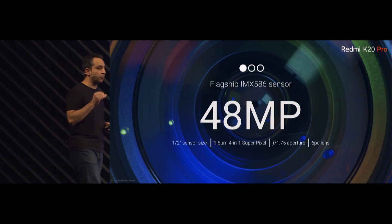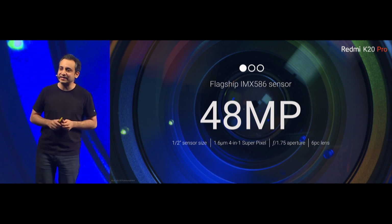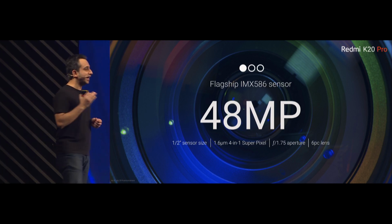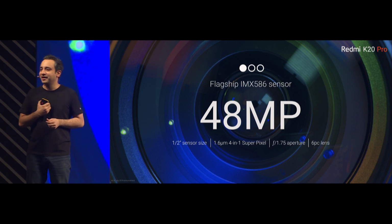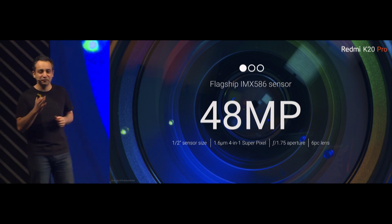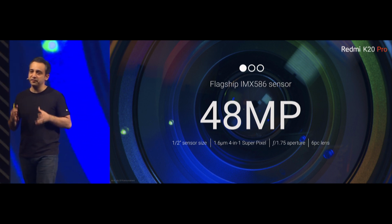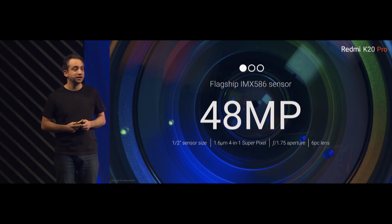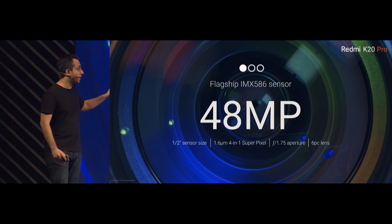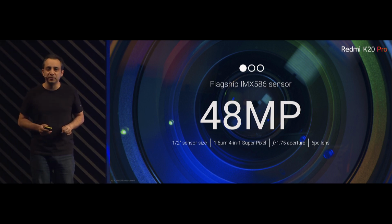Let me talk a bit more on the 48. Now, this is the Sony IMX586. It is the highest resolution camera sensor available today, and if I can probably say that, nobody knows 586 better than Xiaomi does. Right? We've got it on the most amount of devices, and of course, we've been tuning it ever since we were one of the first few to launch this, and it's become even better. Now that 48 is combined with an f1.75 aperture lens, giving you incredible details.